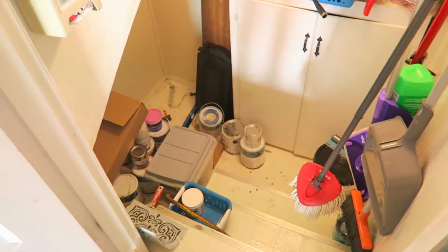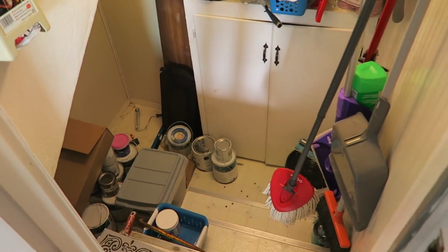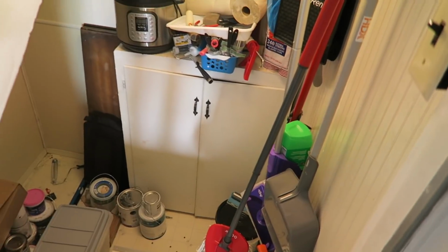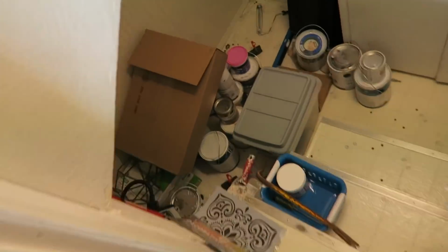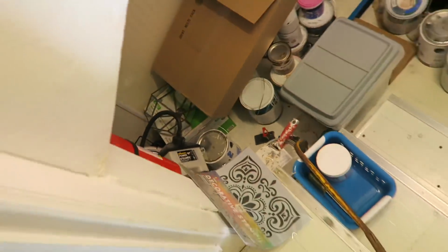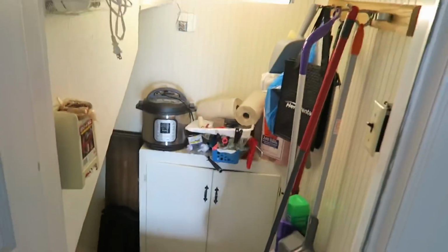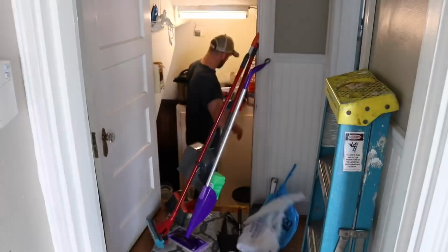We've actually cleared this out before, and I don't think we vlogged it though, but Donnie cleared this out at one point, but that got dirty. Yeah, there's just a lot of paint and stuff that we need to get. The paint can stay down here. It just needs to be organized and cleared out. In the garage. In the garage? Okay. Well, here's the before.